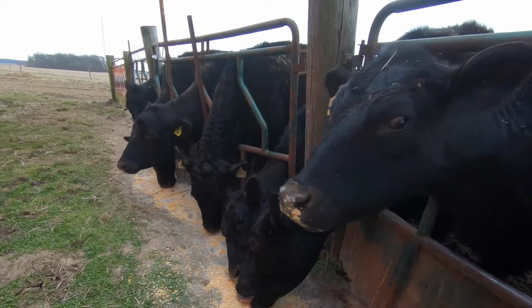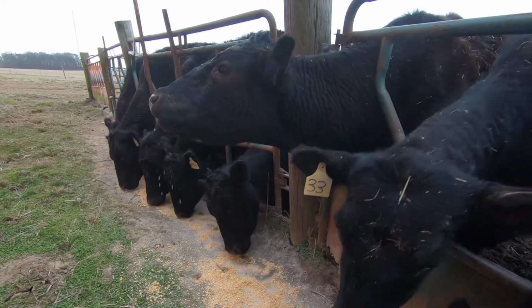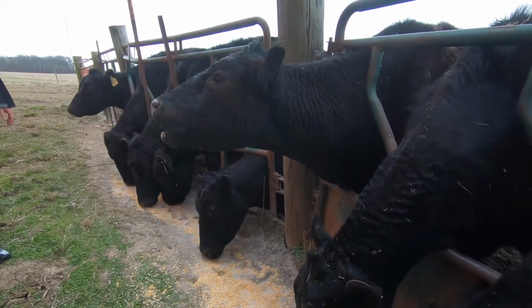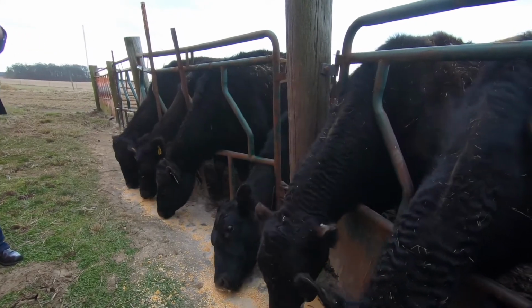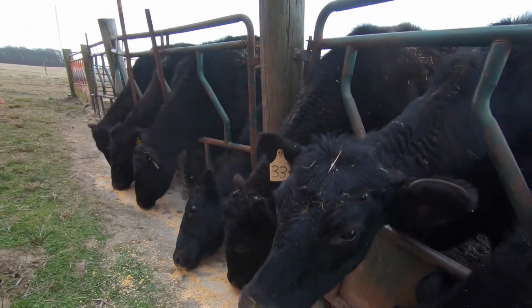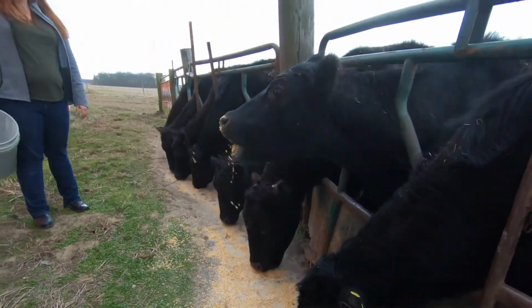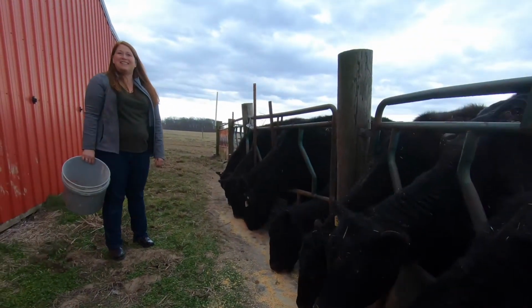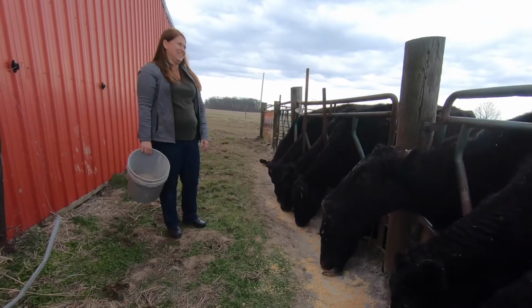But we give them cracked corn through the winter when it's really cold. They're all pretty heavy pregnant now. We're due to start having calves hit the ground any day now. So a little extra corn is a little extra calories for them while they're growing their babies and then while they're lactating. But it's a really good training method too. As you can see, they know what it means when somebody's out here.